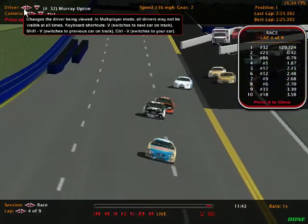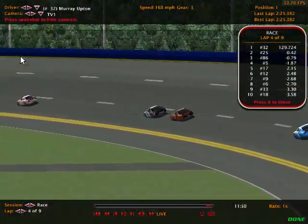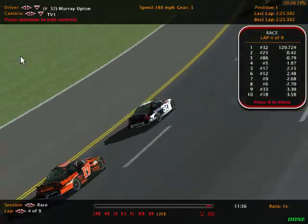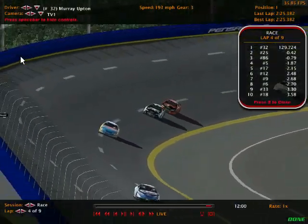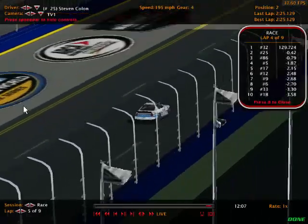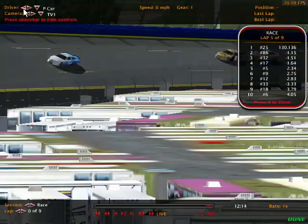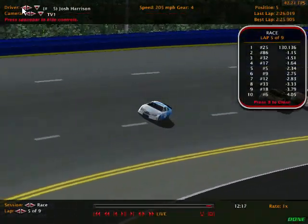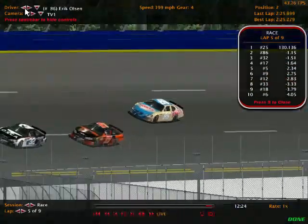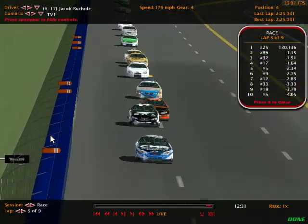And there's a battle brewing up here between Murray Upton and Jacob Bouchols. That's 17 right there. Colin continues to lead, just 5 laps to go. So we're halfway. And the 86 has fallen back to 4th now. And the 17 trying to take 2nd away.